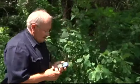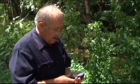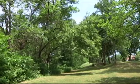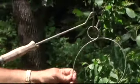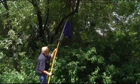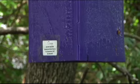We're using a GPS to mark the locations, and once we enter the data into the USDA database, they'll be able to plot exactly where all the traps are throughout the U.S. If any insects are detected, this will help the USDA define more precisely where they are and be able to put out quarantines and warnings to surrounding areas.